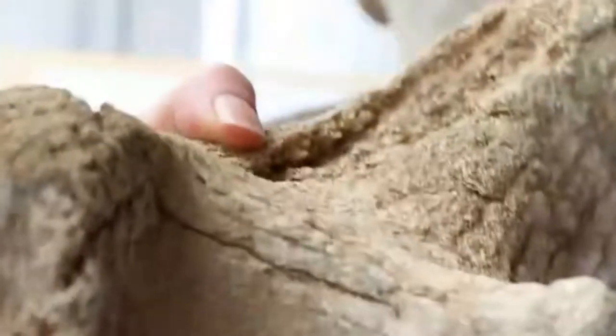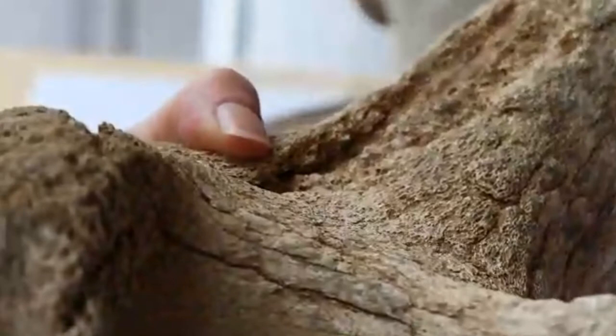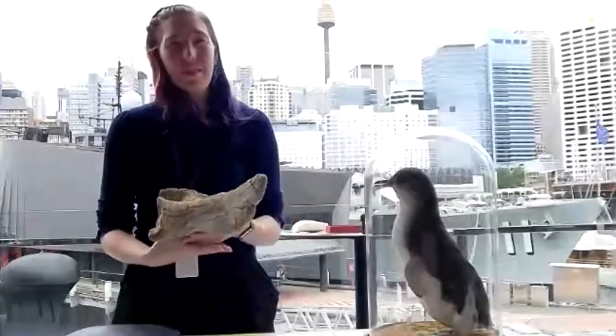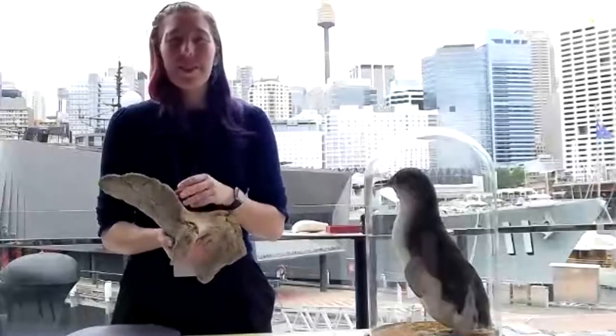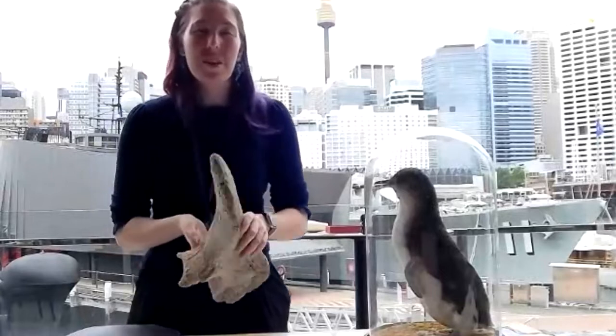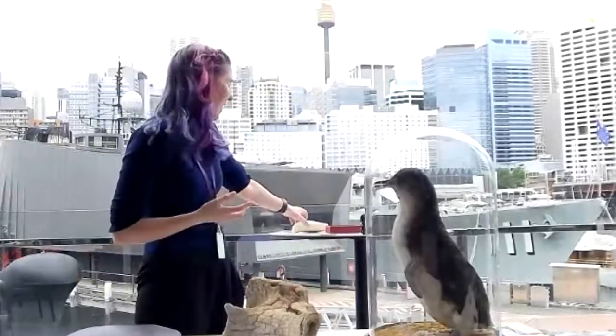So whale bone is really, really interesting. And the reason they've got little pockets of air is because they need to be able to float and swim. So they don't want to be too heavy. And so lots of different animals have different adaptations, whether it is their bone structure or even their teeth.